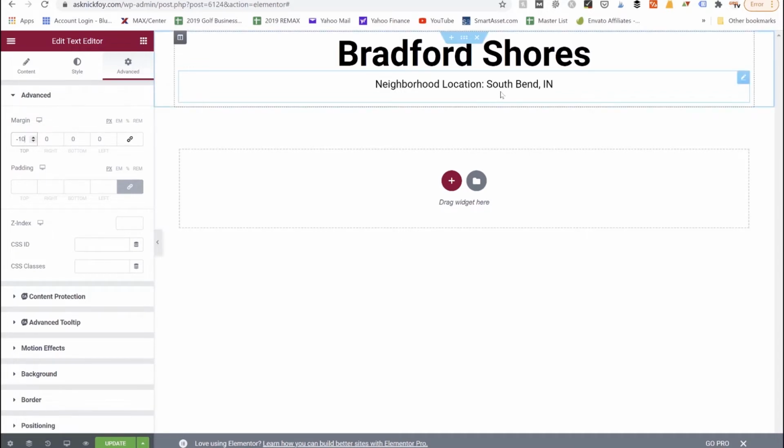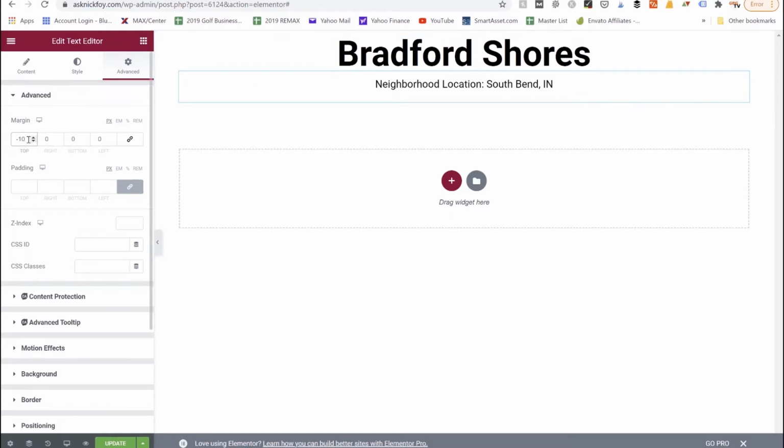That shrunk our neighborhood text box up higher on the page so that it reduced some of that space between Bradford Shores. Now you've got to be careful going negative here sometimes because you've got to see how this will turn out on mobile. So one of the first tips is to always check how things that you do on desktop mode turn out on mobile. You can wait and mess with those settings later on if you want. You can optimize the page first for desktop users that are on computers. Later you can go back, turn on mobile mode and start making any font changes, spacing changes to make things look right on mobile. Or you can do it all at the same time.